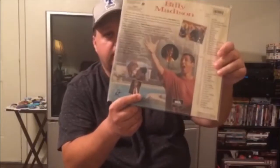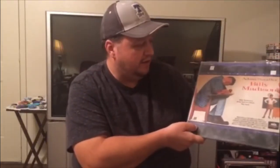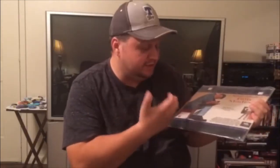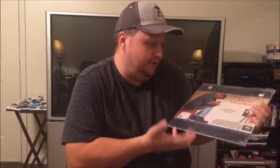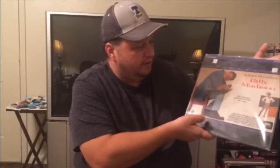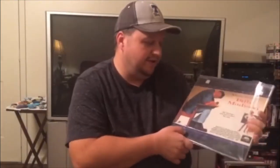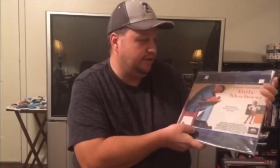Again, the artwork to me just draws you in. It's not like holding a DVD where you just get what the DVD box is showing you. It's kind of the same thing, but giving you a broader perspective. Holding this Laserdisc makes you feel like you've actually got something for your money's worth here. So, anyway.